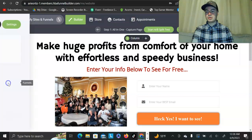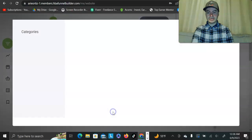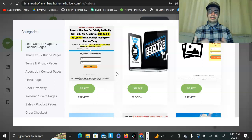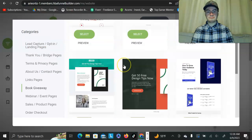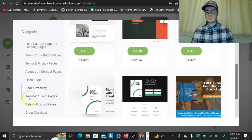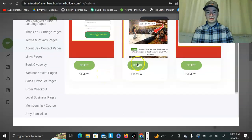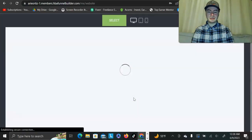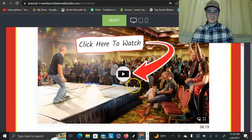So with this, you have several templates that you could use. If I go into page right here, you have several of these, and this isn't just for HBA itself, but there's several other templates that you could use if you have your own book that you're giving away. You could use any of these right here. If you are in, let's say, for example, network marketing, you have funnels here that you could use, and you could preview any of these if you want and kind of see what they look like. So, this one, for example, you got a video right here, which is pretty cool.